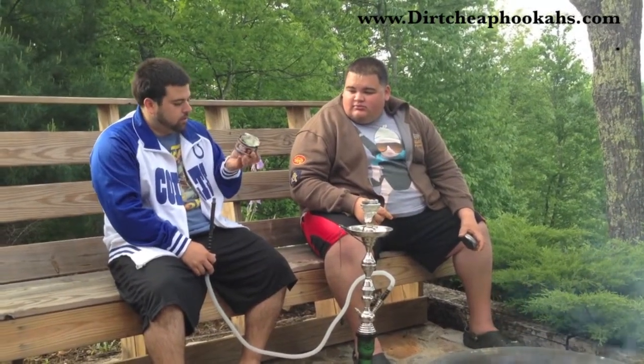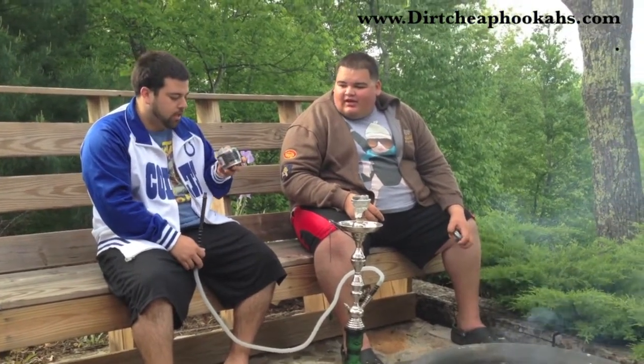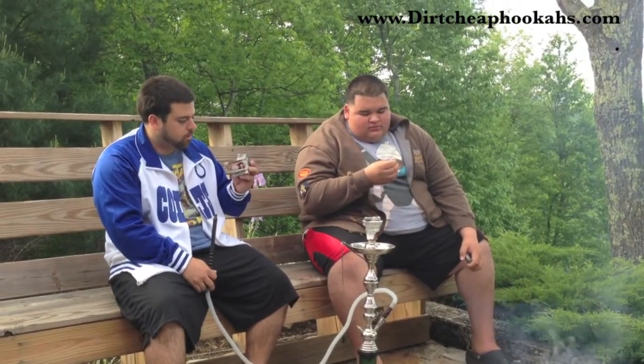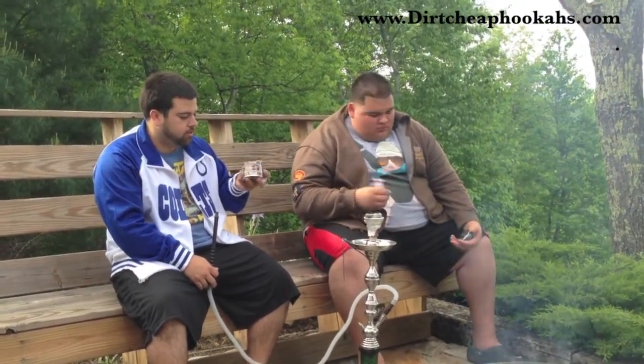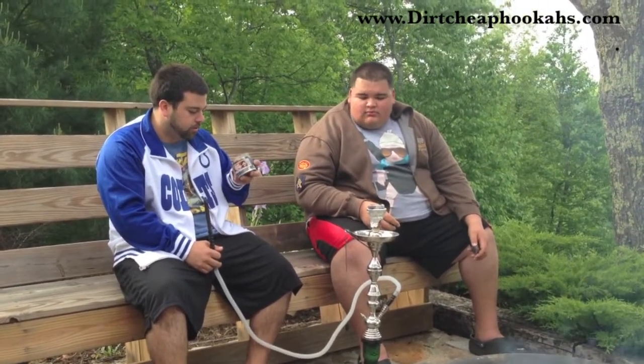Yeah, this one's got like a tarty lime type, like a sour Warhead kind of candy smell. Obviously, with all Haze tobacco, all shisha, it's all greasy and wet. So it's really, really nice. I like the wet ones better.